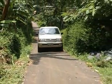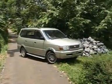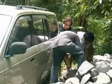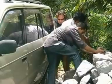Just turn left. Oh! This car. What? I ran over one rock.